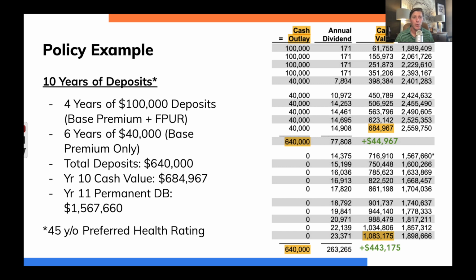And what this is showing is really clean. Again, it doesn't have to be like this. After the first year, you could put $40,000 into this all the way till you're 75 if you wanted to. But I just wanted to make this look clean, so that visually you can see it. So for the first 5 years, we're going to make $100,000 deposits. Year 6 and beyond, we're going to make $40,000 deposits into this policy, for a total of $640,000 of deposits into this policy, okay?